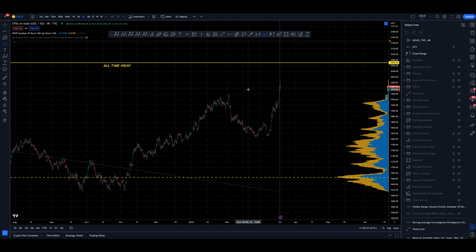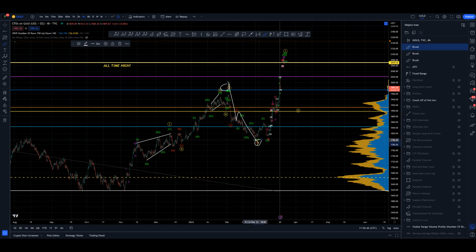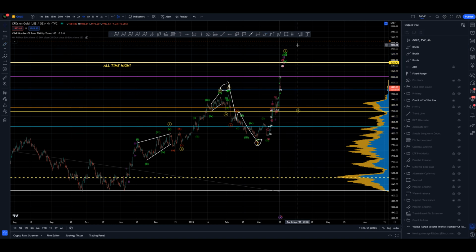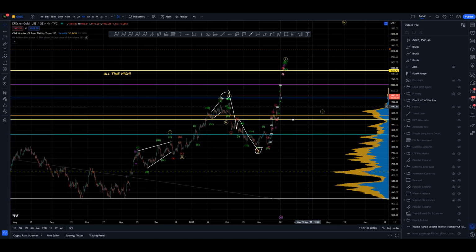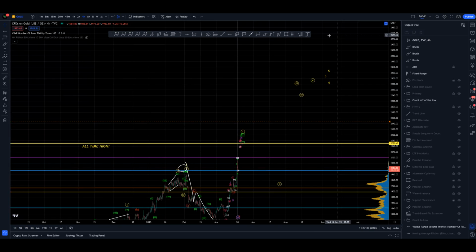I'm going to give it the benefit of the doubt because of the increased volume and increased strength and momentum we've had coming off of the low here. So I'm going to give it the benefit of the doubt of saying that it was 1 A, B, C into 2, and now we've gone 1, 2, we're in a third minuet degree wave, 3, 4, 5, and this will be minute 1, and then we'll come back in minute 2 once that arrives, and then we'll press on in minute 3 looking for minor 3, minor 4, minor 5 of intermediate 1.